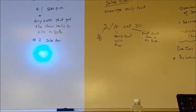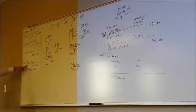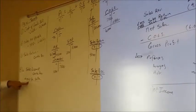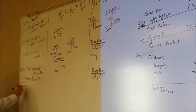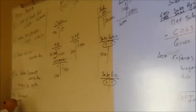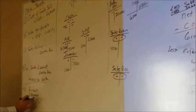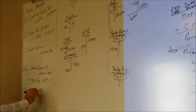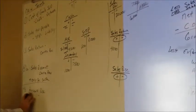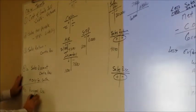Before we do an entry, let's look at 4B before we do a practice one. 4B is not the opposite, but it's from the other point of view. This is from the seller's point of view. From the buyer's point of view, we call it a purchase discount. Or if it helps you, think about it as an inventory discount or equipment discount. But you're making the purchase, you're the buyer. So this is for the buyer only.